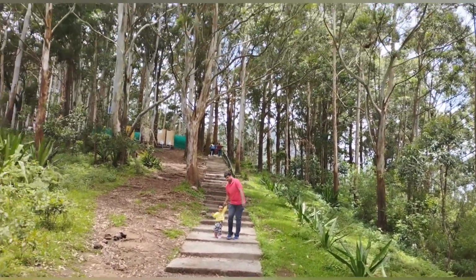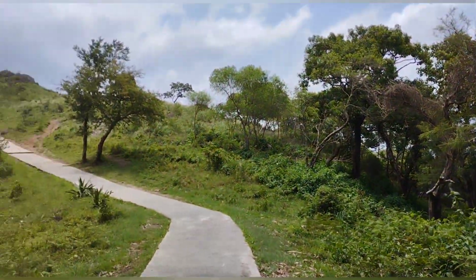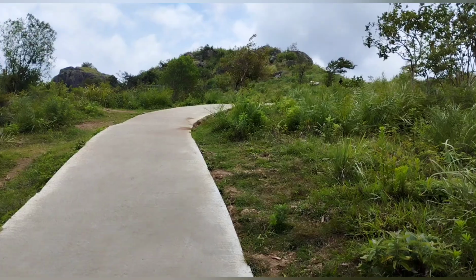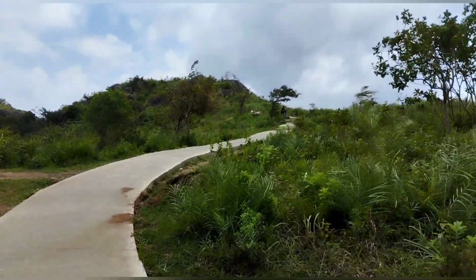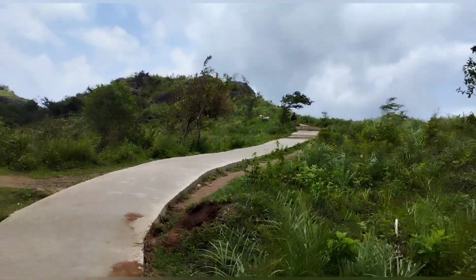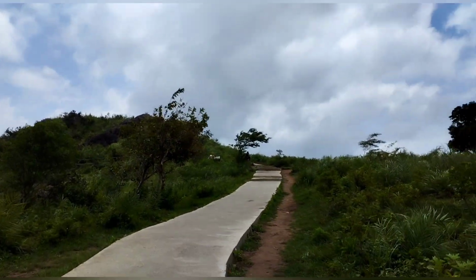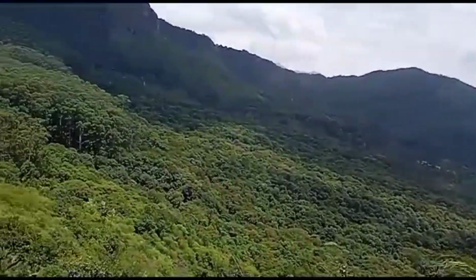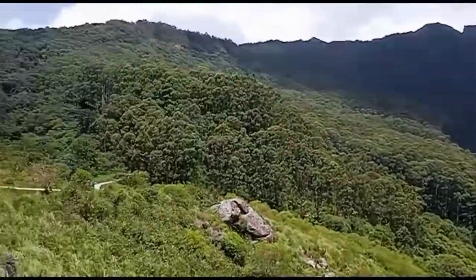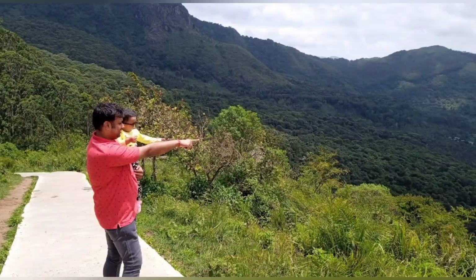So as you can see there, my husband and daughter are climbing down and I am ahead of them. The climb up or the climb down is quite easy and it won't take much effort to actually go to the viewpoint. This place is really high and you can see a beautiful panoramic view from here. And it was very windy and it was chilling cold here. It was in the afternoon, still we were feeling quite cold.